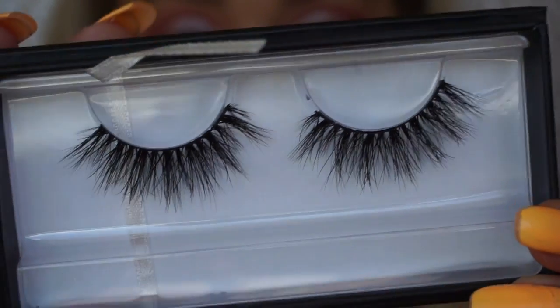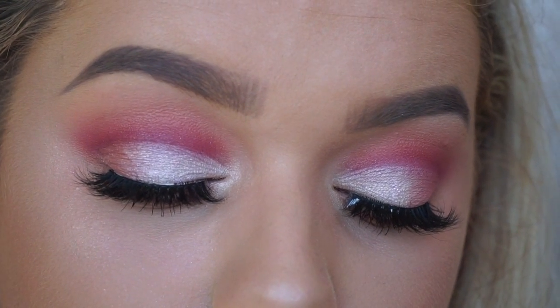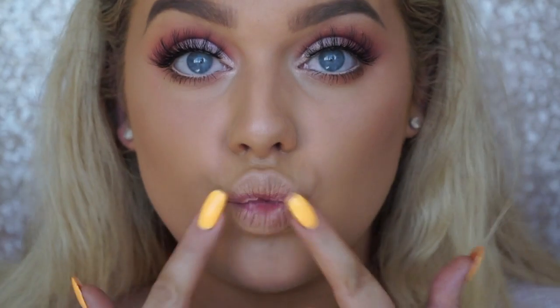Then I asked you guys what lashes to use, and you all said Miami Lily lashes, and I'm in love with them. I've had them before, and they're honestly some of my favorite lashes.